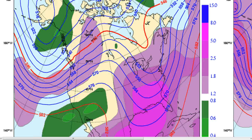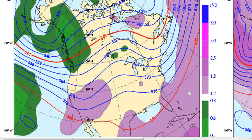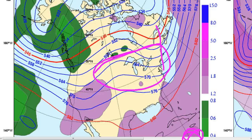If we look at the 500 millibar pattern 2 days before that, day 8, you can see a big trough into the eastern United States, and our storm would have been back in the central Caribbean over here. By day 10, the trough lifts out, and you've got ridging starting to build back in over here, and the model has the storm still sitting down here.